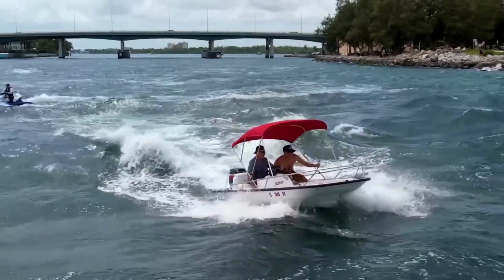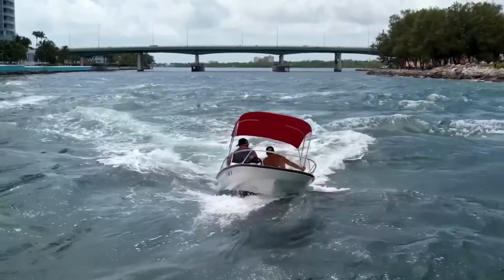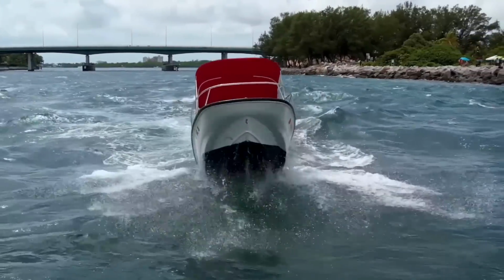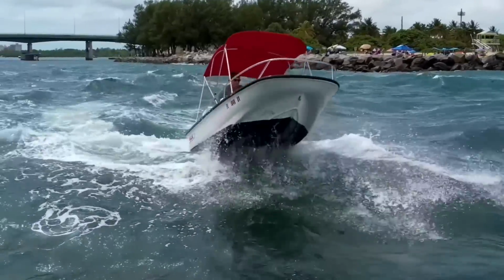But I've still got to have that age-old question whenever I see this size boat coming out on a day like today. And that question's always the same thing. Where the hell are you going? I mean, I don't know where these guys think they're going once they get out of the inlet, but I can't imagine they're going very far. But the crew keeps battling their way out.